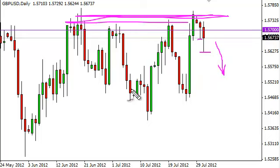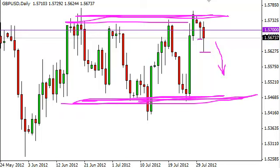Nonetheless, this does look like we are heading back into the previous consolidation zone. 158 will be the top of this area. 157 is the start of the significant resistance, and that's why we have the line there, 157. And we do see the 155 level on the downside as being significant support.